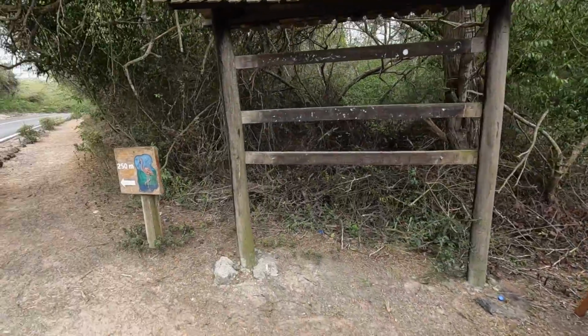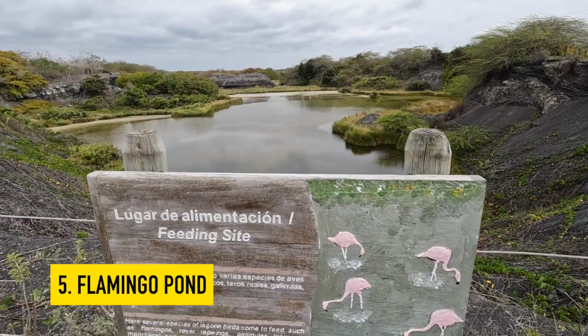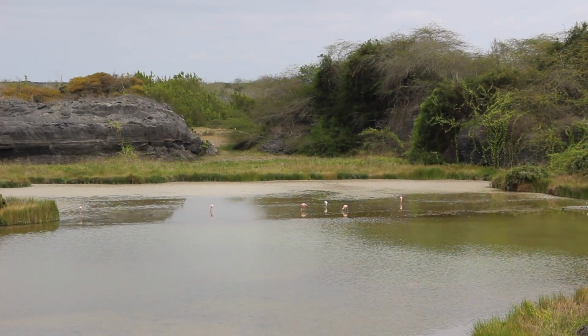Leaving the Turtle Breeding Center, just 250 meters away is the Flamingo Pond, where you can see about half a dozen flamingos eating in the lagoon.